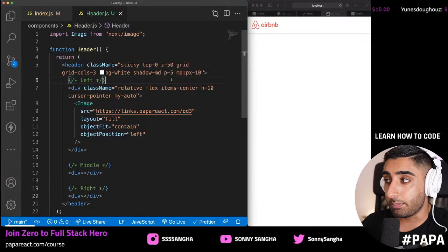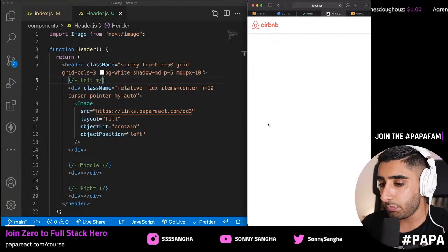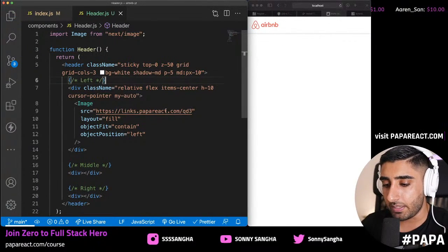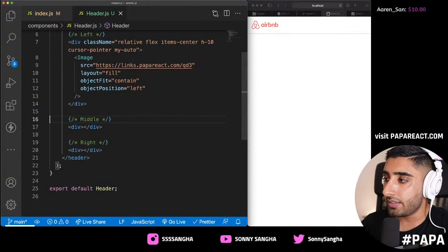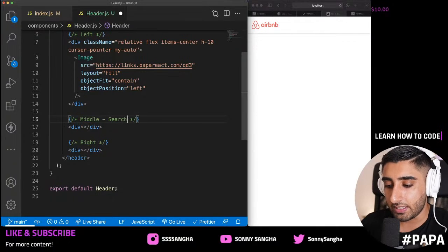Right, we've got the left section pretty much done at this point, right? So if we go ahead and make this full screen, looking pretty nice, okay? Pretty nice. Let's keep on going at this pace. We've got the left side done, so I'm gonna get rid of that. Actually, I'll keep it in there. I think it helps you guys out. The next section is the search section. So the middle is gonna be representing the search.